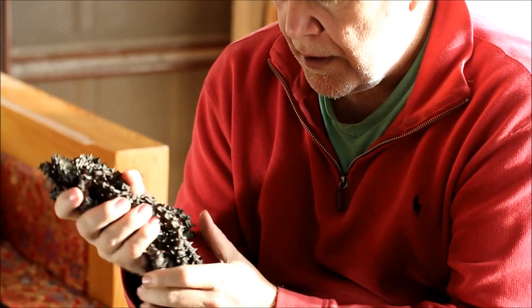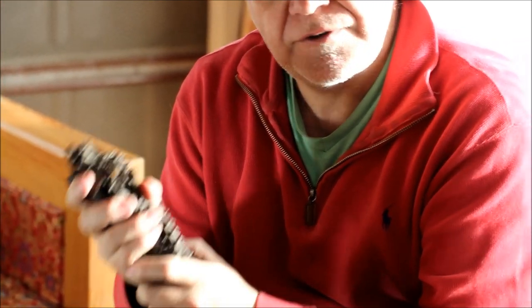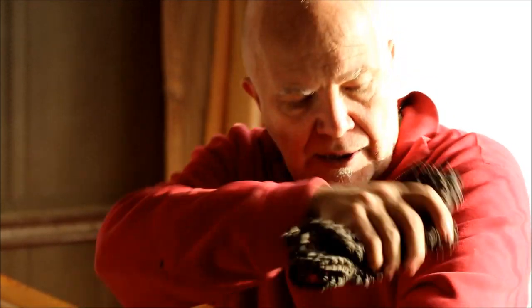And I've seen them used, for instance, when a patient is being attacked by negative dark forces, and the shaman will sometimes empower the client by having them hold it or wear it, and then actually cleaning over the whole body.